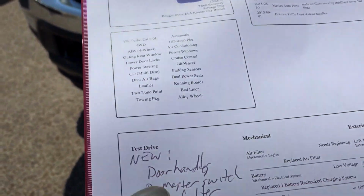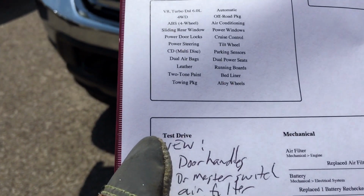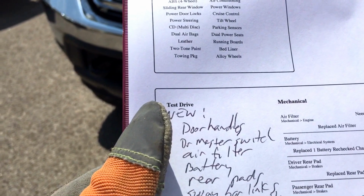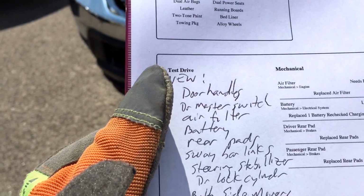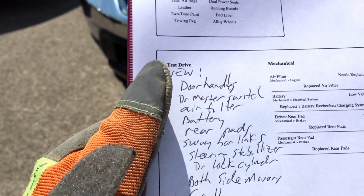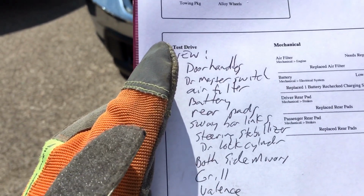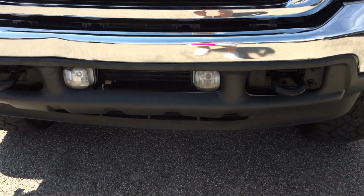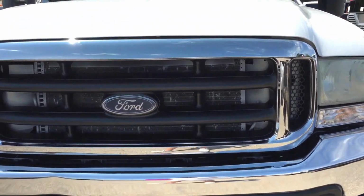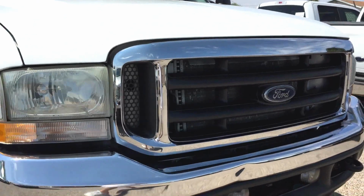Let's see. Driver door handles. The driver door master switch, the power window switch on the driver door, is replaced. Air filter, batteries, rear brake pads, sway bar links, steering stabilizer. The driver door lock cylinder was broken by the thief. Obviously both side mirrors, the grille, and the valance, which is this plastic piece down there. It looked kind of ratty. It was okay, but we thought maybe it would look a little bit better with a new one.